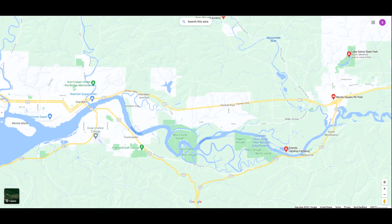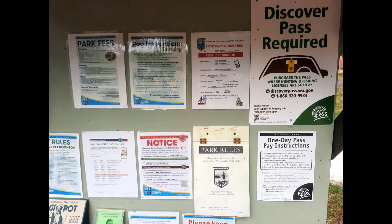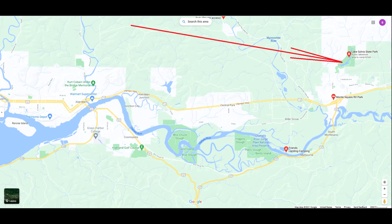I initially arrived in the Aberdeen area in the afternoon, where I stopped by a Walmart store for a few supplies and then started hunting for a campground. Lake Sylvia State Park had a campsite available for the night, so I set up the tent there. Unfortunately, my campsite and all the other campsites in the campground were reserved for the following night, so I only stayed one night at Lake Sylvia. To drive into this state park, you will need a Washington State Discover Pass for your car. There are a few stores down the road in Montesano and many more stores in Aberdeen, which is only 10 miles west on Highway 12.